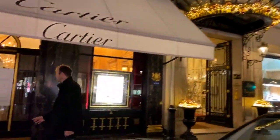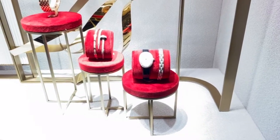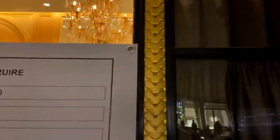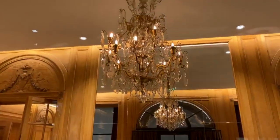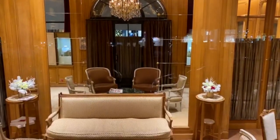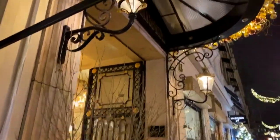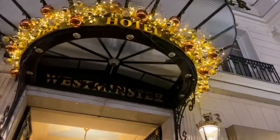So yeah, Cartier, if you're interested, let's just take a quick look at what's going on there. Unfortunately blown out again, the exposure, but you get an idea. Those are the parts that we're not allowed into. Look at this, we've got a hotel called the Hotel Westminster, and there's a great scallop-shaped awning. Wait for people to pass here and back up for you.